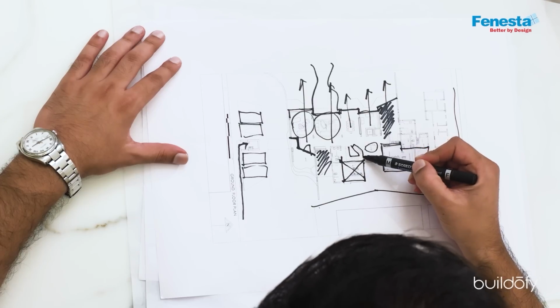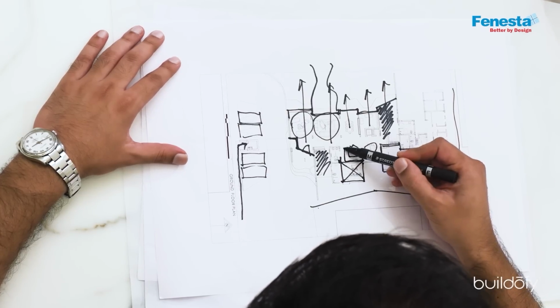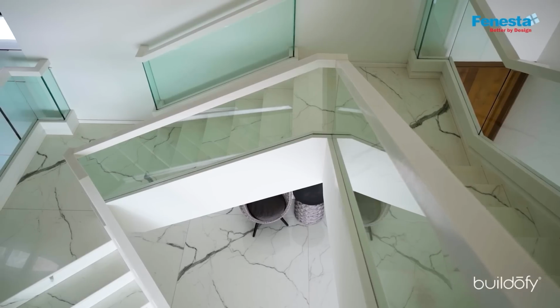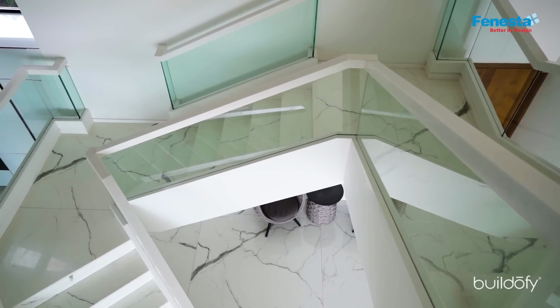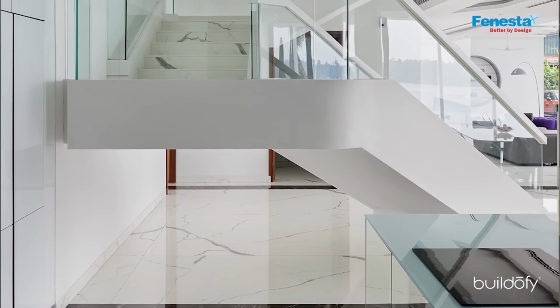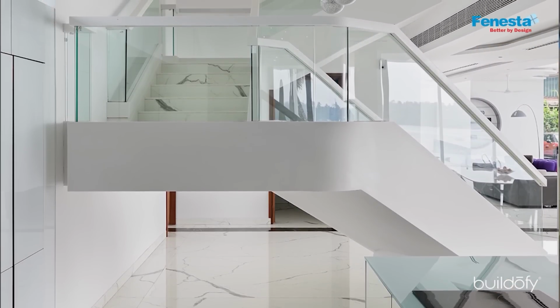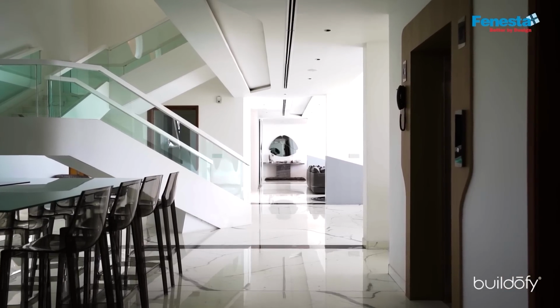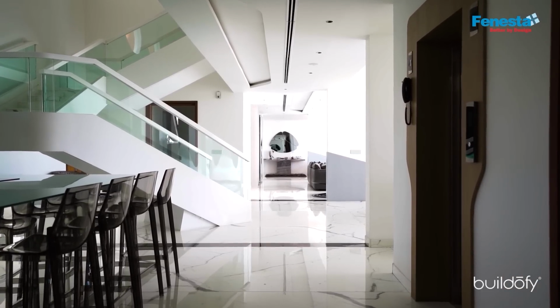And we have this sculpted staircase. You get a glimpse of it when you enter the house. Because of the double heights, we actually have a lot of light coming from all sides, so we wanted it to be lit throughout the day. Designed as a floating object, it's made of concrete, it's a monolithic structure, and we used a lot of glass as handrails so that it seems very seamless.